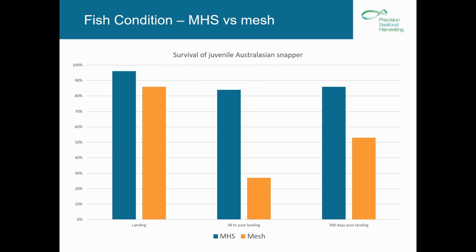Survival in terms of the MHS compared to mesh cod ends was significantly different, both at time of landing, 48 hours post-landing, and then 300 days after. You can see there that we had differences in levels from 96% versus 86% at landing, through to 84% versus 27% at 48 hours post-landing, and at 300 days levels of 86% versus 53%. So the long-term monitoring showed mesh cod ends induced high levels of abrasive damage, leading to fin erosion and reduced growth, but not so within the MHS.